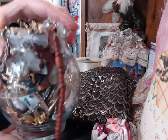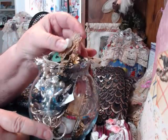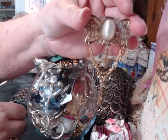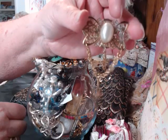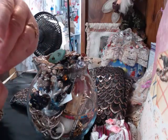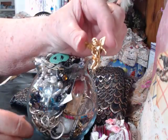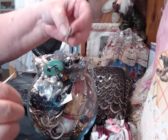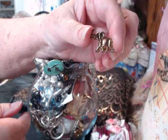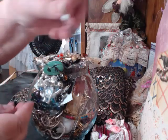I did get this jar of jewelry, and I just don't see going through it for you guys. There isn't much in it, but there's a few things that are kind of cute. This one, and we have a little angel pin, which I liked. There's quite a few animals in here. There's an elephant with his trunk up, so he's good luck. There's a little heart.